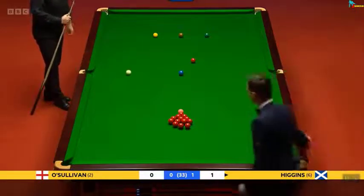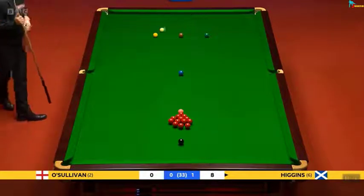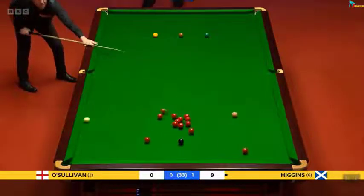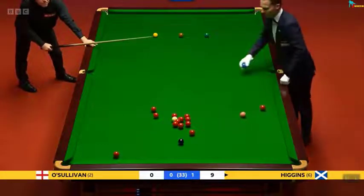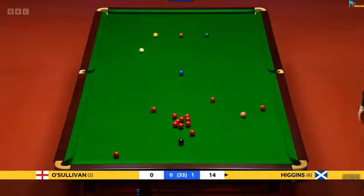Seeing that type of mistake from nine. Just needs this cue ball to bounce, and it has now. Well, he couldn't have hit that much better. How's his luck? John Higgins, 40.